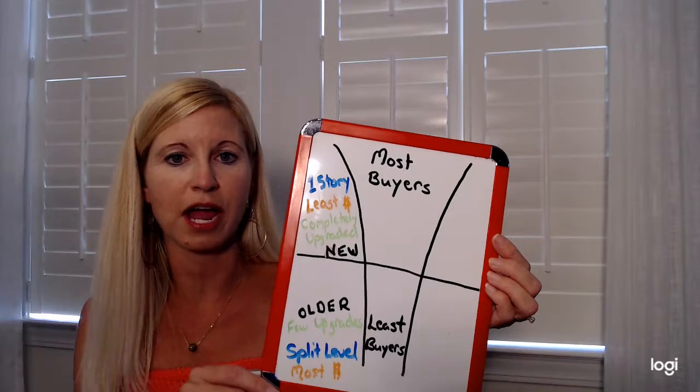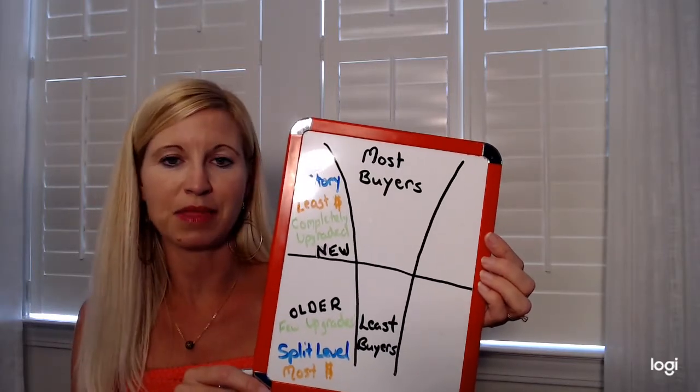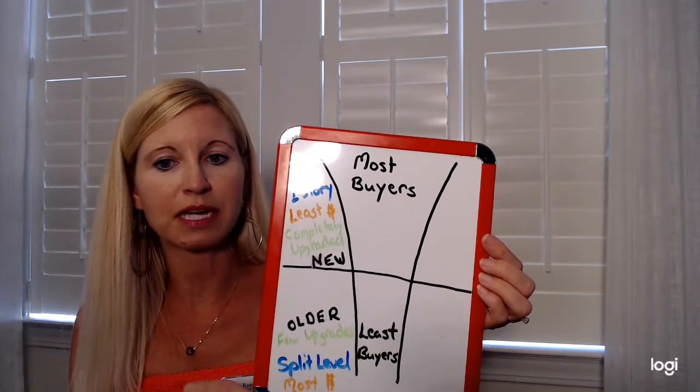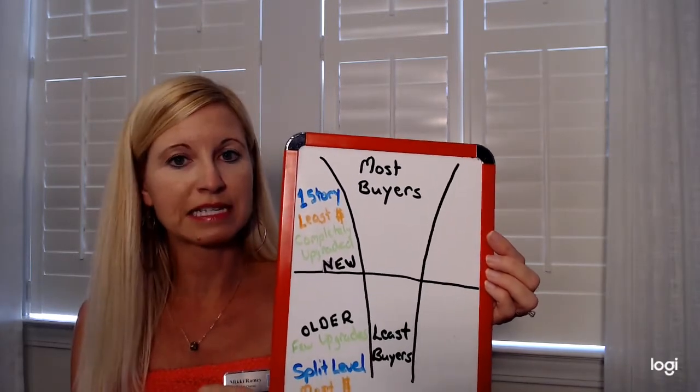If you want to make your home resale proof, you really want to buy something that is absolutely going to sell quickly. And those are the things that it takes.